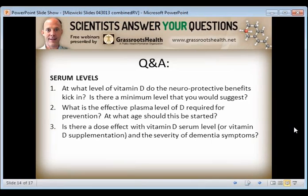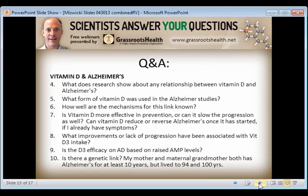Okay, next section. All right, number four, we're on vitamin D and Alzheimer's disease. What does research show about any relationship between vitamin D and Alzheimer's? That's a very broad question, but is there anything you want to address with that question? So with vitamin D serum levels, there's not much out there. But with respect to 125D, there's a lot of different things that show efficacy of quote-unquote vitamin D in Alzheimer's.